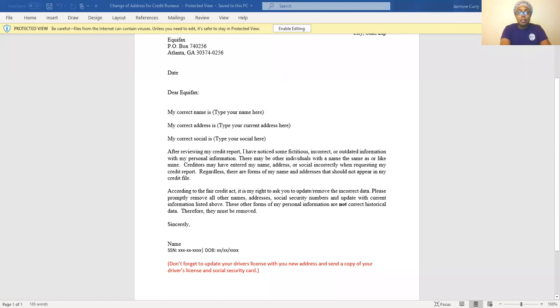Now, let me show you what these letters look like. Let me share my screen. I want to show you what these letters look like. This is going to be in the 724 group, so you're going to have access to this. And this is what it looks like. I just wanted to show you guys so you can read it.